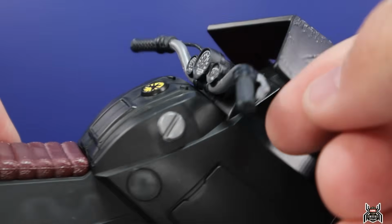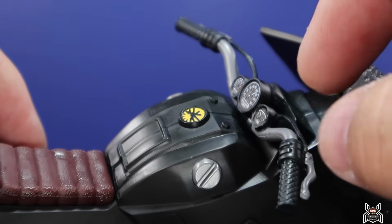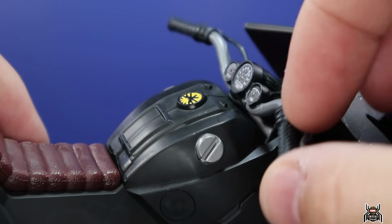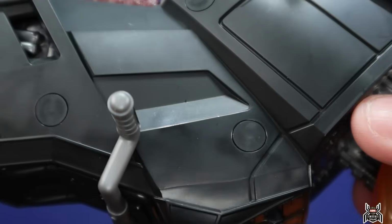We get the brake grips, as you can see there, and then we get the wire that comes through. So that's actually a nice touch on there. But again, it is very rubbery in there. You can get some twist and turn in there. It does nothing to the actual wheels or anything like that, just so you know.